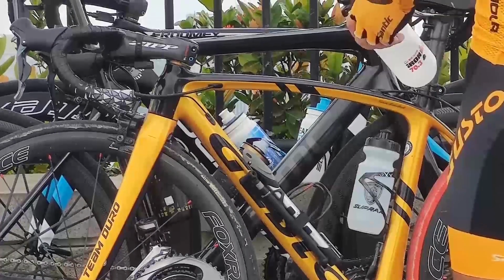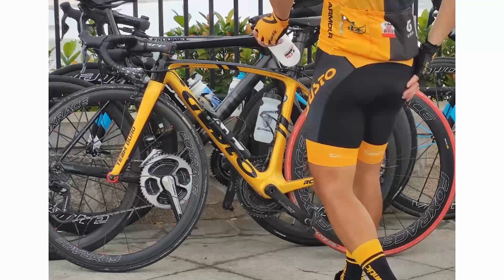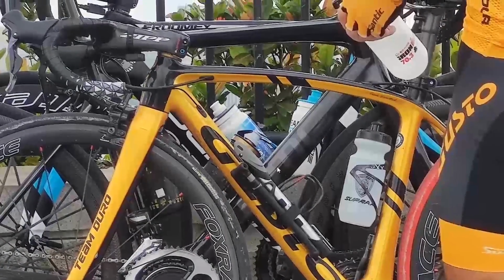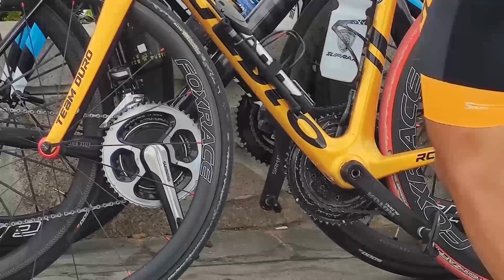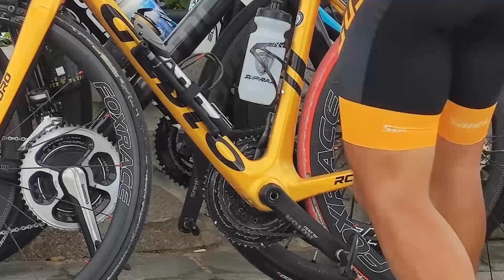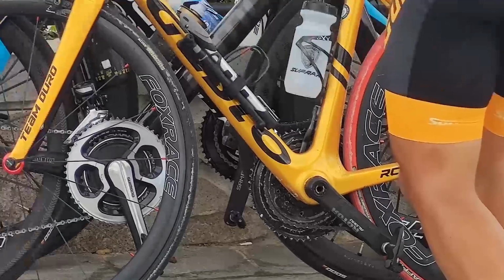This is a Gusto. So the team who put on this group ride, guy's feeling himself. Team Gusto, yeah, they also are a Taiwanese brand, I think. And yeah, so their team obviously all forced to ride these bikes, but hey, they look decent. The color, take it or leave it. I might leave it. Rotor cranksets.